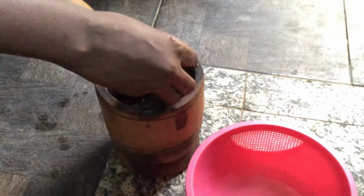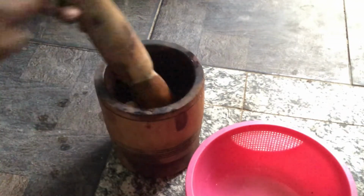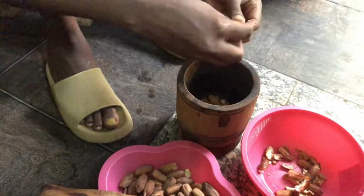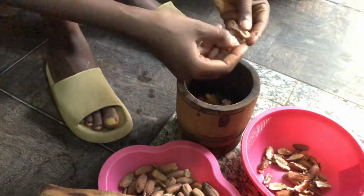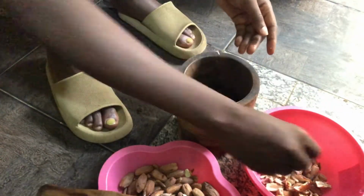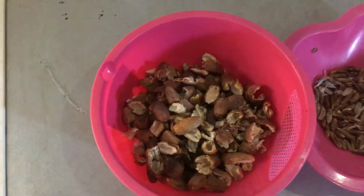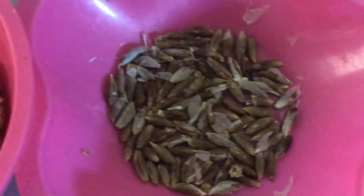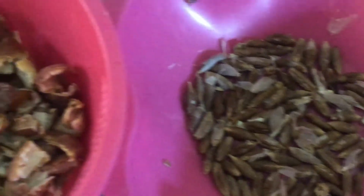I'm going to be pounding it in this small mortar. If you have another thing you can use to break it into pieces well, because this has seed in it and I need to remove the seed. And exactly that's what's going on here. I'm just pounding them and breaking out the seed. You don't need the seed. Don't spoil your blender.